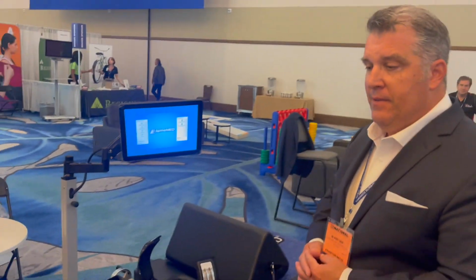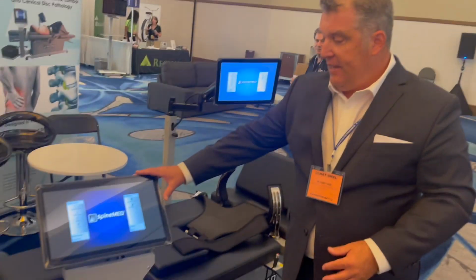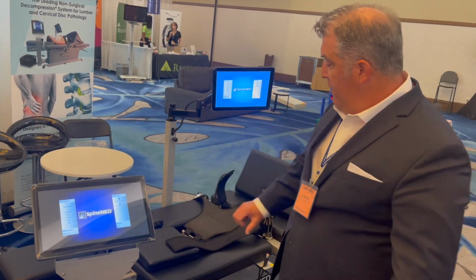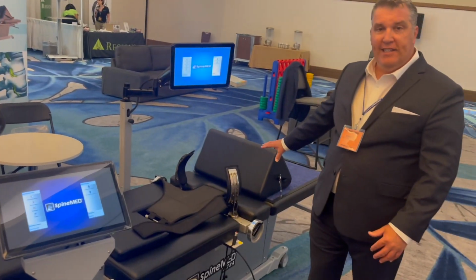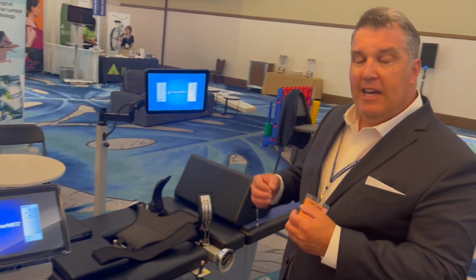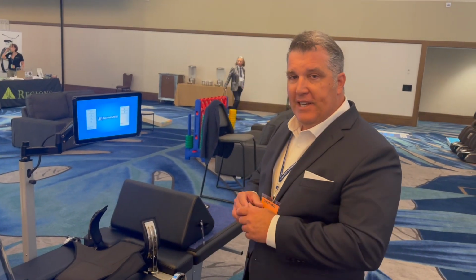Cool. Beautiful. Yeah. So in this machine we have a hospital grade ELO computer. There is one here. There is another computer inside the table. So the two of these computers communicate with each other and then come up with an algorithm in order to determine how much force is going to be applied based on the patient's weight. Nice. We're keeping that, like I said, between 10 and 15% of the patient's body weight. Because you're targeting the disc. Exactly. You're not just stretching the spine. Exactly.